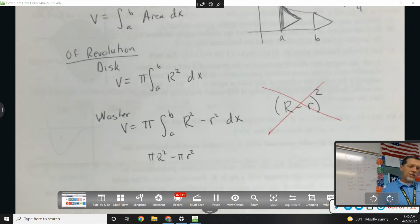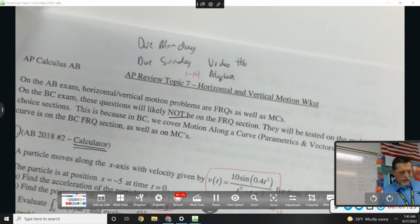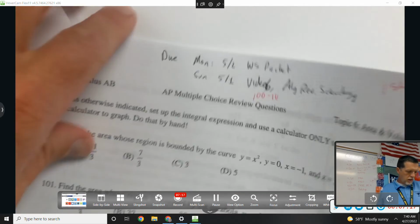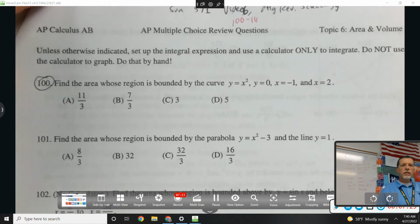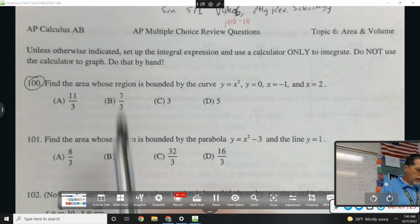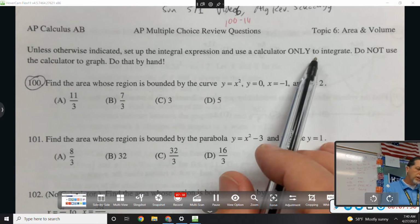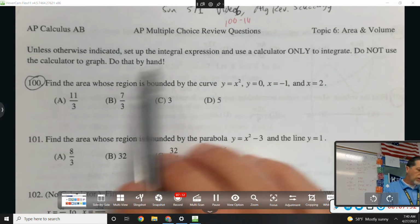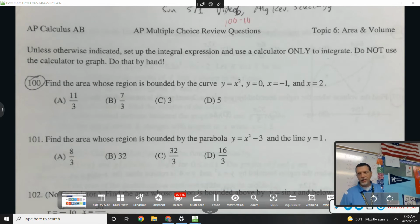All right, with that as the 7-minute review of area and volume, let's do a few of these together. We'll start with the multiple choice and kind of build up to the free response. Unless otherwise indicated, set up the integral expression and use a calculator only to integrate. Do not use the calculator to graph. Do that by hand. So a lot of these are no calculator, so you've got to be able to graph them by hand.